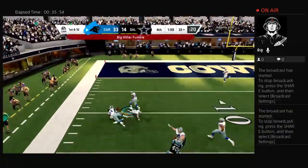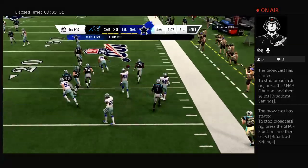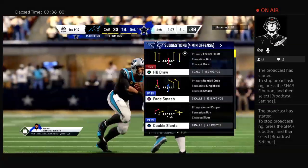He'll get the first. And now look at this. Big gain, but a fumble. And a big turnover there as his guys will get the football back.